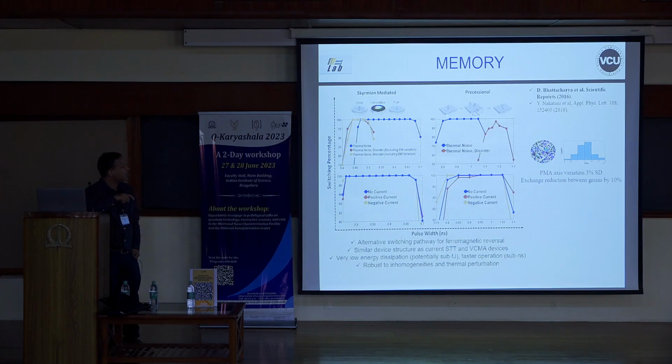And because you don't have this kind of precessional dynamics, even if you introduce noise, like thermal noise and disorders, into the process, you see your switching error does not change. There is always a window where you can switch to very, very high accuracy. Whereas here, if you inject all kinds of thermal noise and disorder, you don't get the switching, you start getting 2%, 3% error, which will then kill your memory.